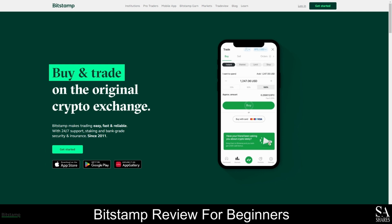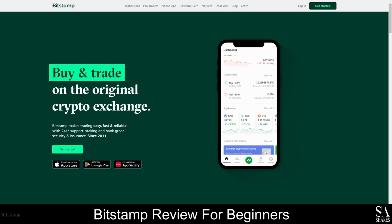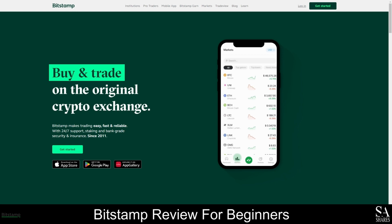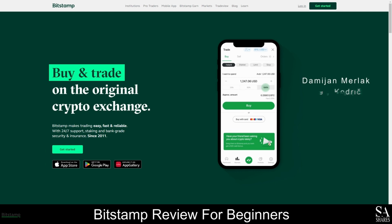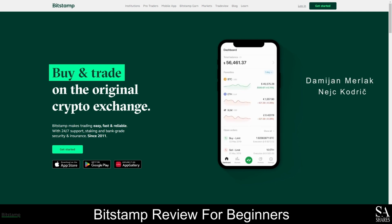Bitstamp is a secure centralized exchange with more than 4 million clients from over 100 countries worldwide, with its head office based in the United States. This exchange was founded in 2011 by Damijan Merlak and Neds Kodrij, and is a beginner-friendly exchange that offers a mobile application and a professional-level exchange.